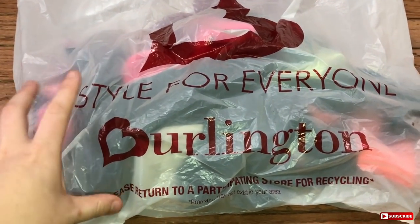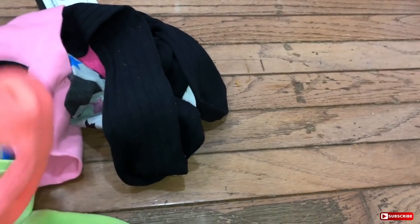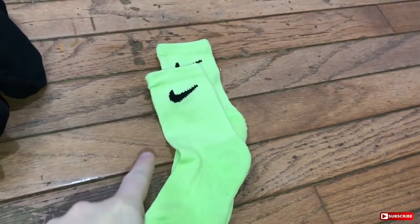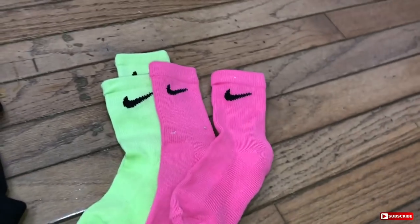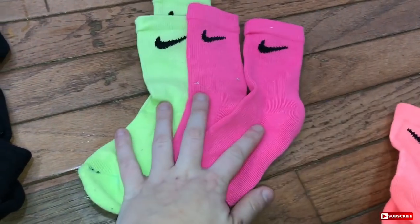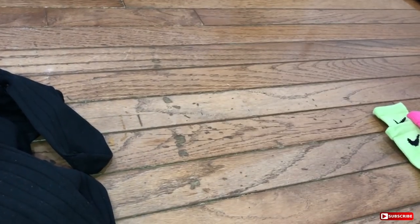So I'm going to start off with this bag right here. It's from this store. And I'm pretty sure it's literally just all socks. I think there was one random item. But first off, we have some little children's socks from the brand Nike right there. I think there was one more. Yeah, here's one more. And then also we found just one single one, so that's unfortunate. But definitely got to give a lot of these socks to my nieces and nephews.